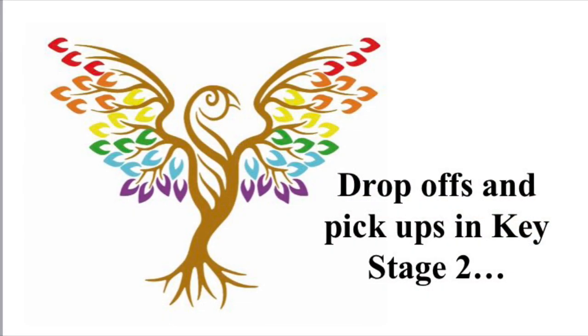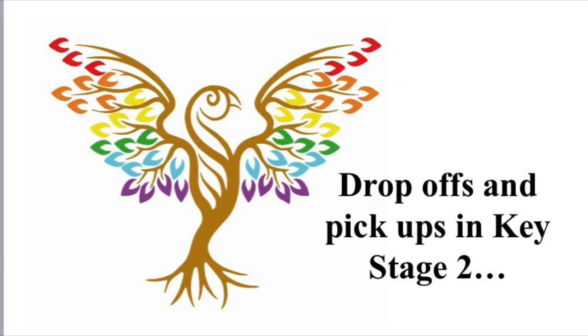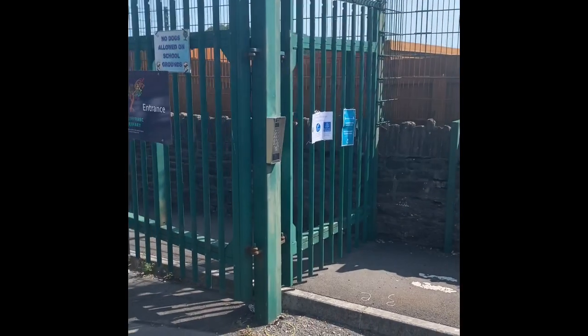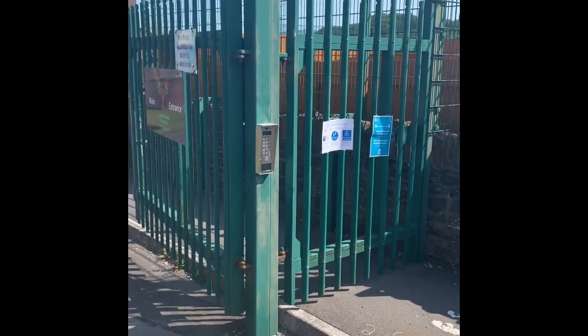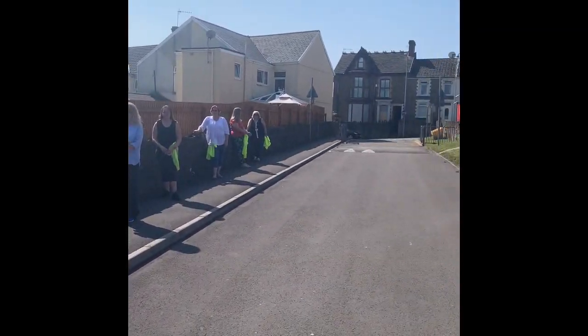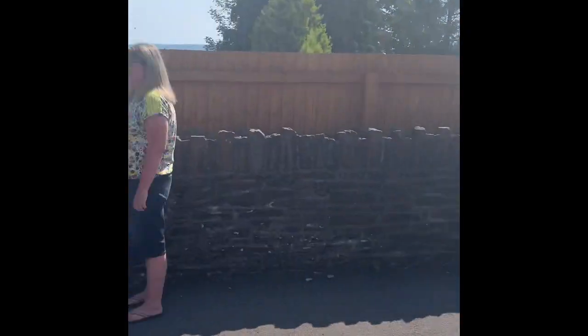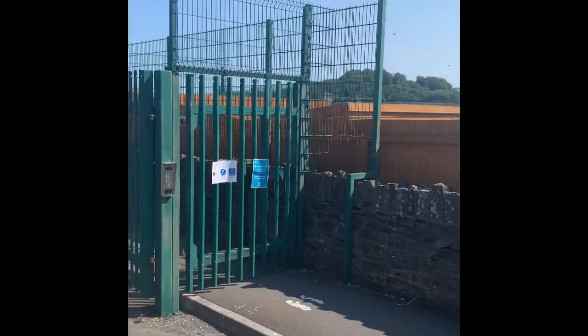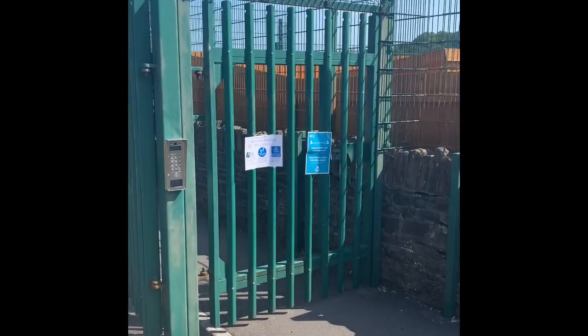What about Key Stage 2 drop-offs and pickups? Here's the information for you. If you have a child in Key Stage 2, you will need to access us through our old road entrance, as you can see here. You'll be asked to line up against the wall 2 metres apart, and this is down to you to adhere to social distancing. When it's approximately 9 o'clock and everybody's in place inside, Mr. Astley will be here to meet you. That's me, to open the gate and direct you through the way you need to go.